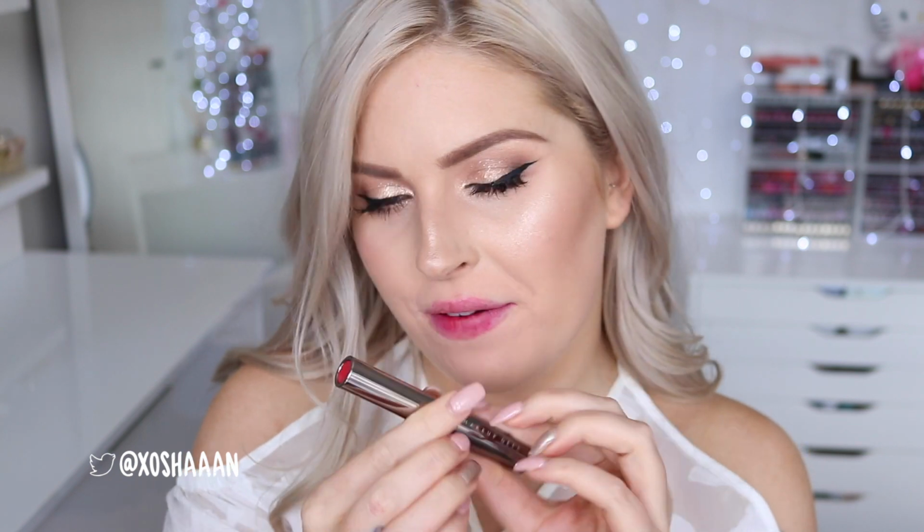Next up, let's do Feisty. This one is like a deep bright red.